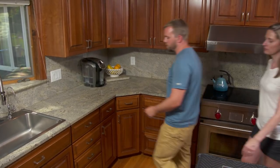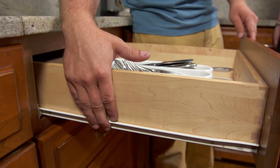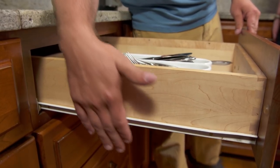Next, we're gonna work on the drawer slides. Now, there are a lot of options when it comes to slides, so there's some things you wanna look for. You have side-mounted slides, but they also make under-mounted slides. But for ease, we'll stay with these.